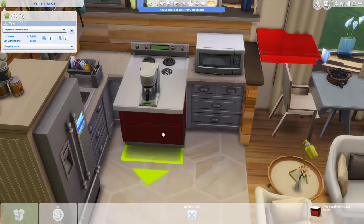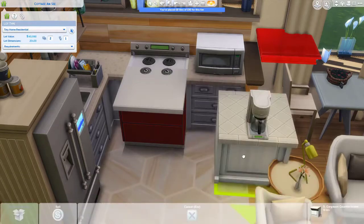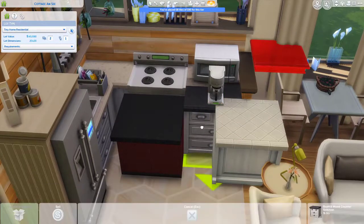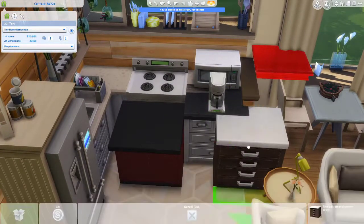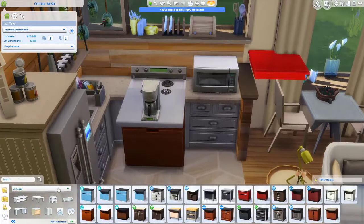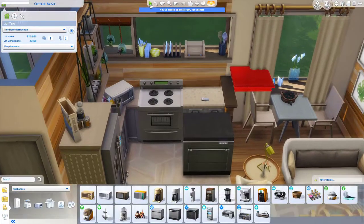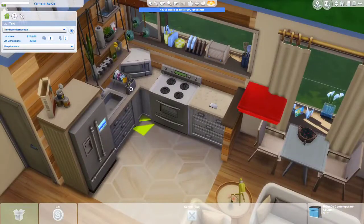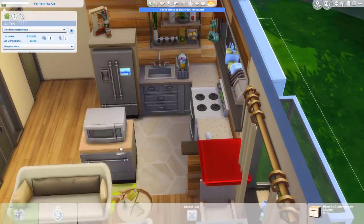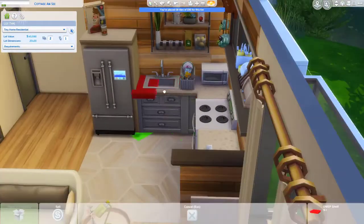So here I tried to use this. For some reason, none of the islands were shrinking when I tried to. So if you put an item like this coffee pot on a counter and then you hit the bracket key, you can size down the counter and the counter will basically disappear, which means that you can put the coffee pot wherever you want to. Well, for some reason, none of them were shrinking. None of the countertops were shrinking when I would hit the bracket button. I don't know what was going on because it worked just fine today.